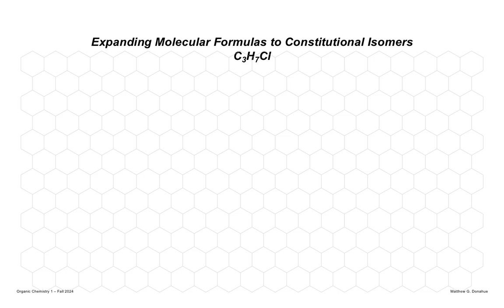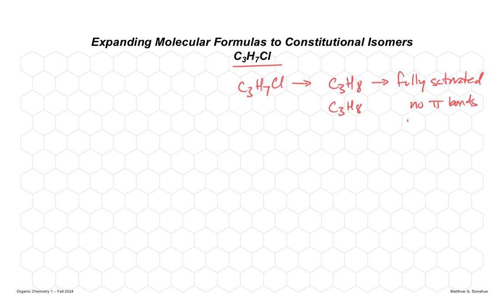So the first thing we want to do is, we're given C3H7Cl. Halogens add, so this will become C3H8. 2 times 3 is 6, plus 2 is 8. So this is fully saturated. There's no pi bonds, no rings.